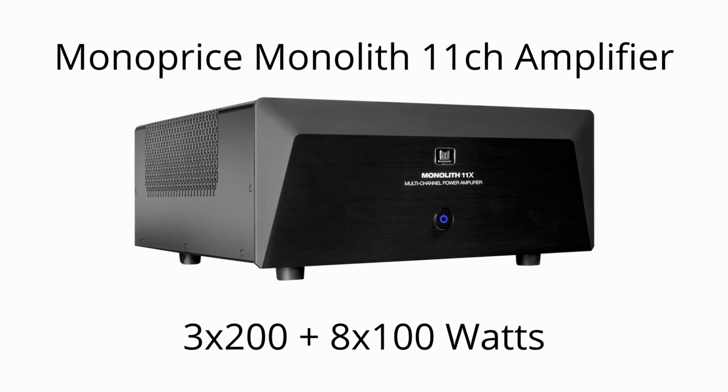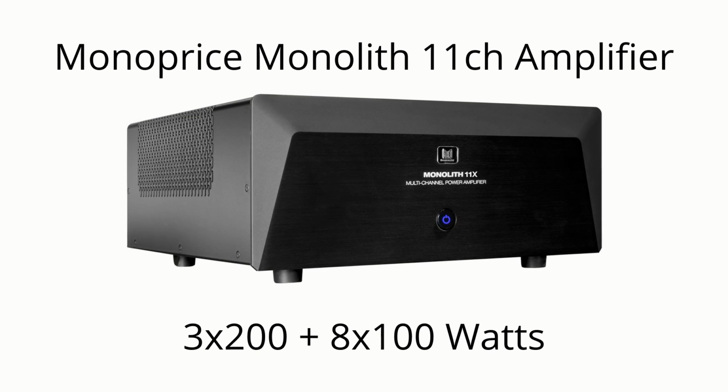Now, there's another company that I just received an 11-channel amplifier from, and that's Monoprice. You guys have been asking for that, and so I'll be doing an unboxing, an initial overview, and of course a final review on that a little bit down the road. So I'm really excited about that because it offers a little bit more power for those surrounds. And so look for that video.